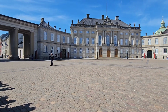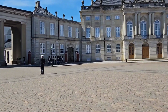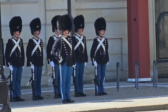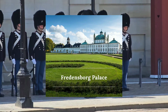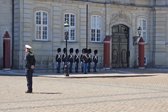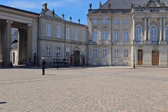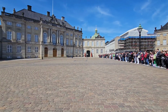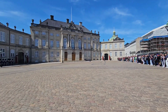So the queen, she lives here only every winter, and then when it's spring and autumn, she lives in Fredensborg Palace, and in summer, she lives in Marselisborg Palace and in Graasten Palace. I will put the pictures here. And you can see there are so many tourists.